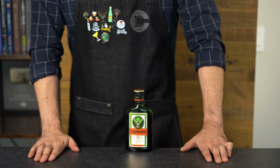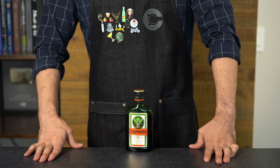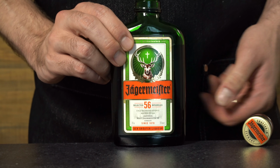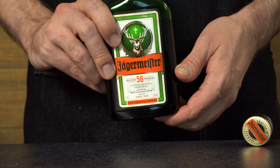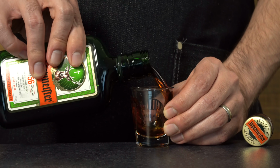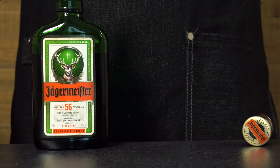It was started in 1934 by a German hunter named Kurt Mast. Jägermeister literally translates to hunting master, and if you look at the label, that white cross and stag are references to the patron saints of hunting. There's even a cute little hunting poem written in that green border there. According to the bottle, it's made with 56 different herbs, botanicals, spices, barks, and all sorts of things that typically go into an amaro, so let's give it a taste.